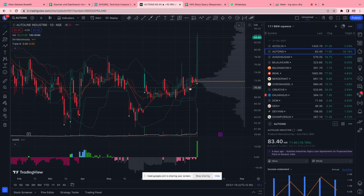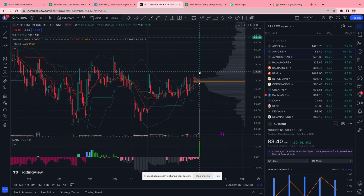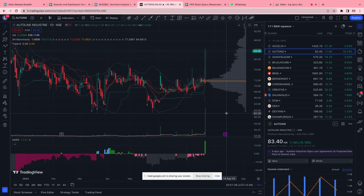So Auto India again, this one broke out somewhere here, because somewhere here the stock would have been triggered, and that is probably in the morning. So if you were running this scan in the morning and you were looking at it going, this is breaking out, that would have been a great entry, right?